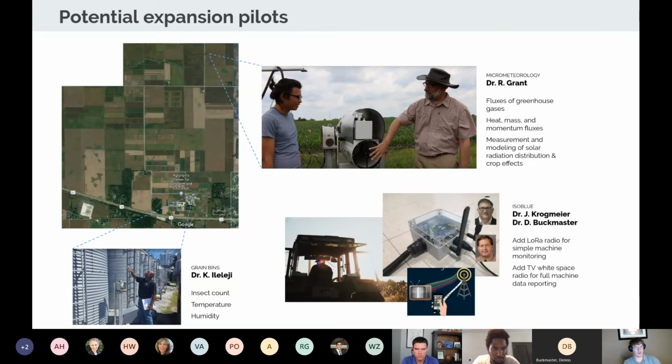And then there's a project we're actually starting to do as a side project anyway. We have a tool called IsoBlue that goes into tractors. It logs machine data, CAN bus data, and other sensors attached to it. We'd like to add a LoRa radio to it so that we can talk to either the FarmBeats space station or the Purdue one. And we'd also be really interested in adding a TV whitespace radio for FarmBeats and for IsoBlue.